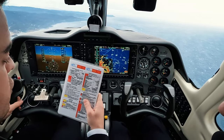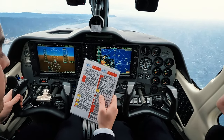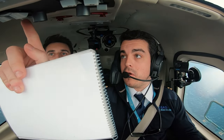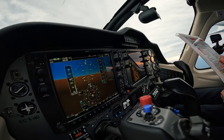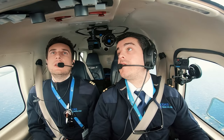In-flight engine restart. Carburetor heat if required, we don't require any carburetor heat. Electrical fuel pump, on. So, on. Okay, on. Fuel quantity indicator, check. Correct. Both the same. Fuel selector. Check crossfeed if required. So in this case, right, right, left, left.